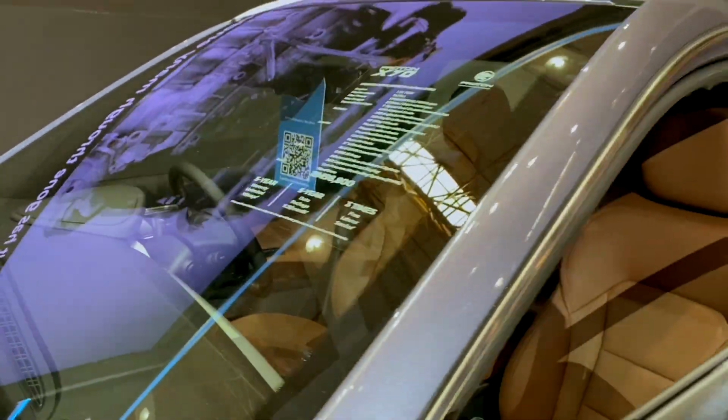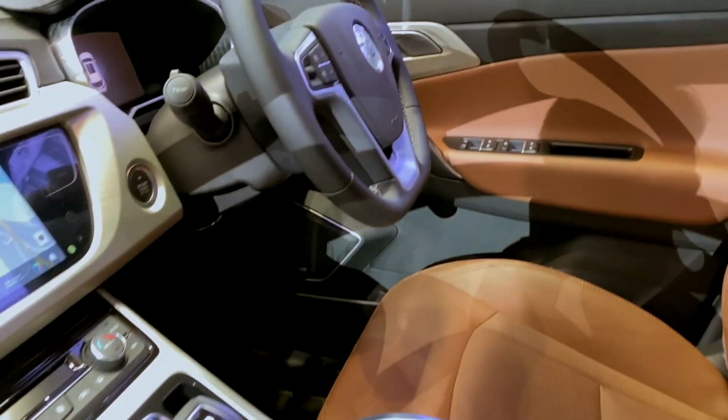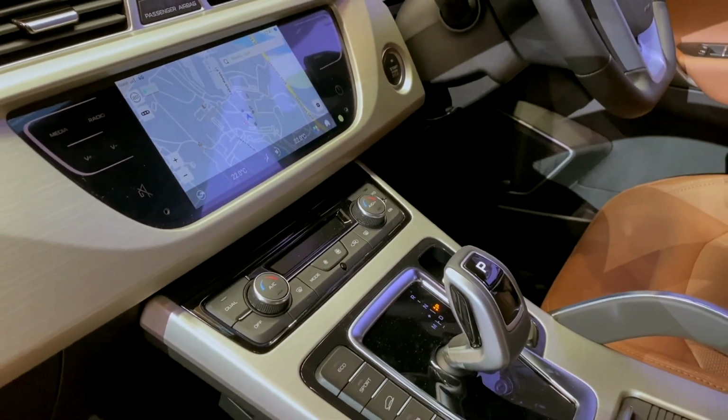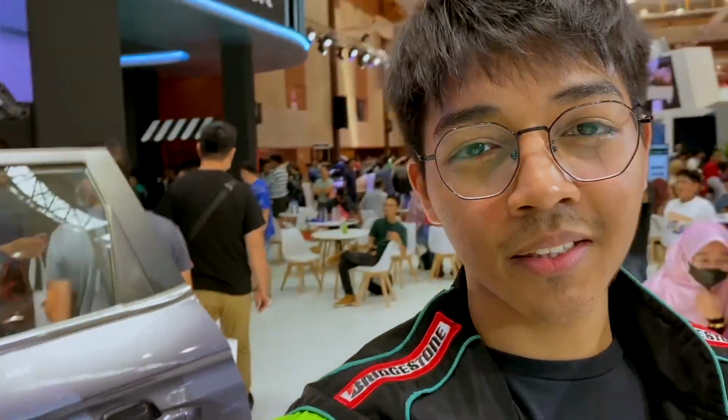This is the interior. Proton's interior is so much nicer. Like look at this. And this is their full spec, compared to the Honda Civic's full spec. You get what I mean? It's so much nicer. I don't get why Honda just can't make nice interiors.